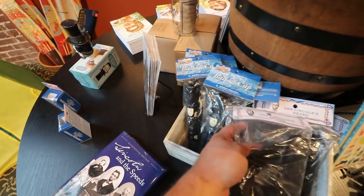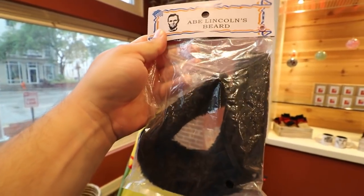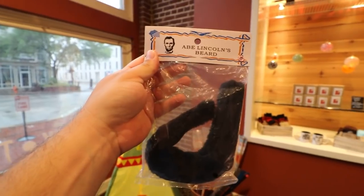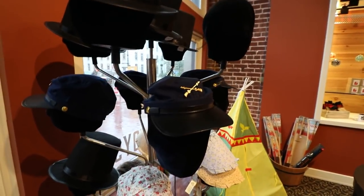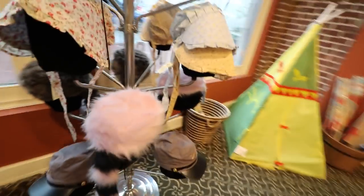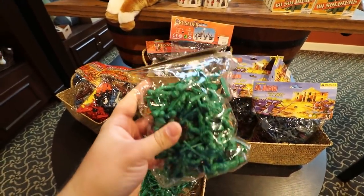Now this right here's gotta be the single greatest piece of merchandise I've ever seen. It's Abraham Lincoln's beard. It's got a beard in a bag, why not? Bunch of historical hats here, from Abraham Lincoln's top hat to a Union Civil War hat to a lady's bonnet, a Confederate hat, and Lady Gaga's pioneer hat. Yes, I'm all hyped up about those toy soldiers. I may even buy my own bag.